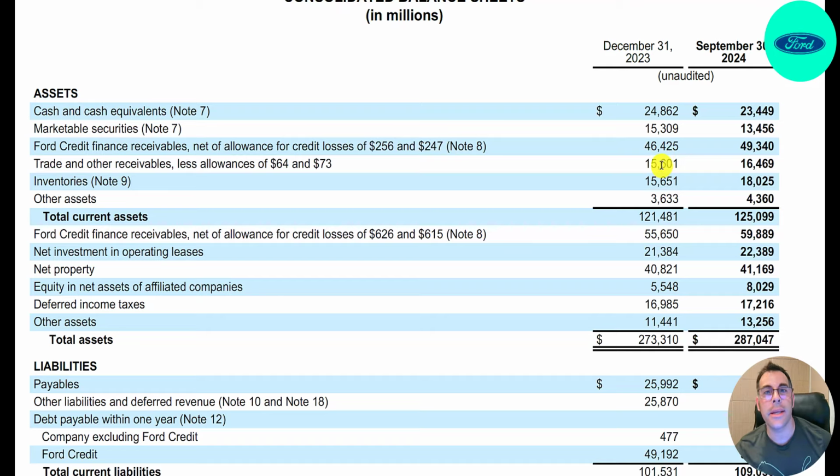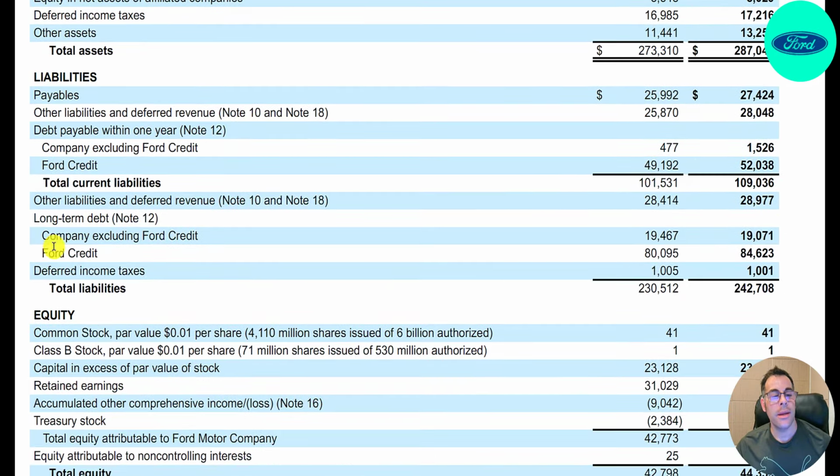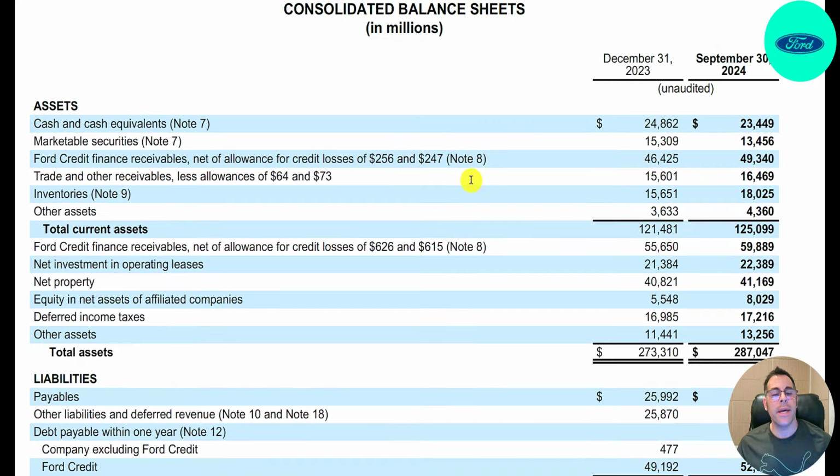But they usually take on debt to fund those loans. And you can see $80 billion of debt down here in Ford Credit, another $49 billion right here. $16 billion of accounts receivables. This is when they sell to other companies on credit. So this is what's owed to them, and they should receive it within a year.